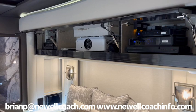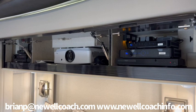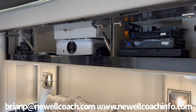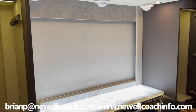This is the projection system. It has that as opposed to a television either on a lift or built in that blocks the window. So it has the electronics for the surround sound and the Apple televisions and everything to work off of that. And it projects over here onto the window shade, which is awesome. It's a 4K resolution television and it really works well.